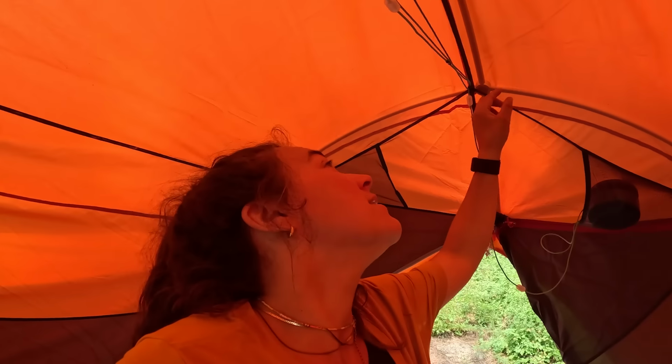On top of that, one of the other features that I really like is they have these little loops for hanging. What we do is we actually string our light from those 2 little loops. It allows us to string up our lights, which we did last night. And it was just really nice that these little loops are here.